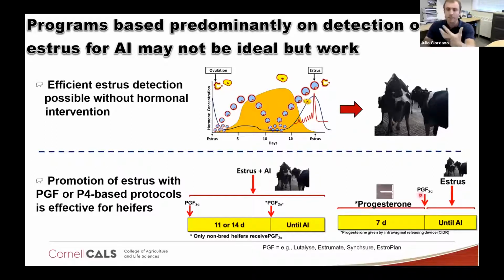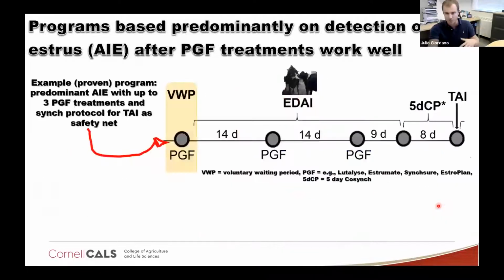At the time of removal, we give a prostaglandin treatment, which will help with synchronizing estrus if heifers were cyclic, if they already had a CL on their ovaries, and we expect that a high proportion of them will show estrus. In this case, it's also going to be maybe 80, 85, in some cases 90% of the heifers that will express estrus after this protocol. So very simple: the device goes in, we wait 7 days, remove it, give the prostaglandin, and then expect that the heifers show estrus and are inseminated. Again, the approach here is to try to inseminate animals that are detected in estrus, and we can go from no hormonal intervention to some level of hormonal intervention.